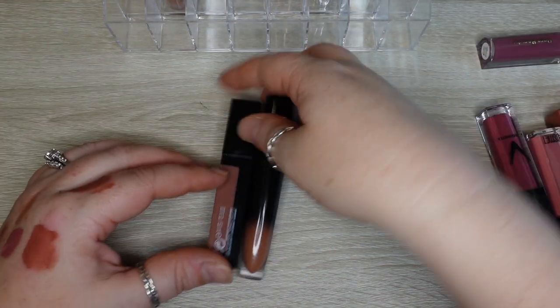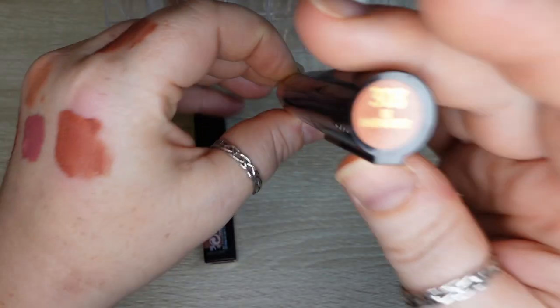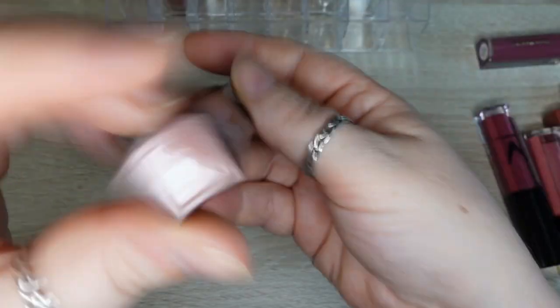I have two that are very similar and very unique formulas. This one is from L'Oreal. I'm not even sure what they call it, but it is in the shade Be Independent. And then this one is from Revlon. This is the Color Stay Ink, and this one is in the shade Partner in Crime.